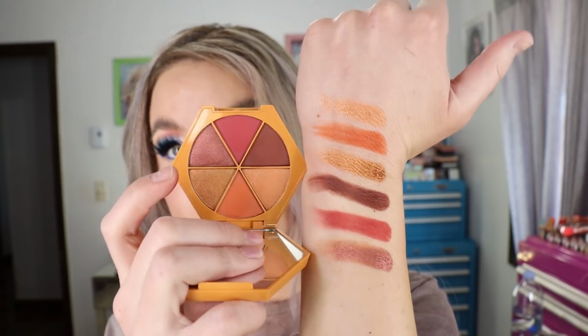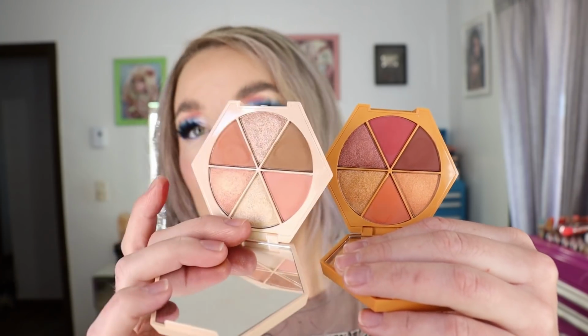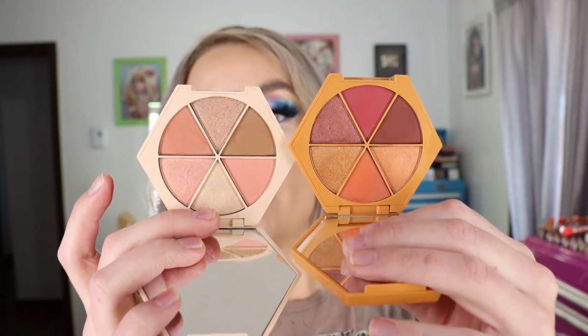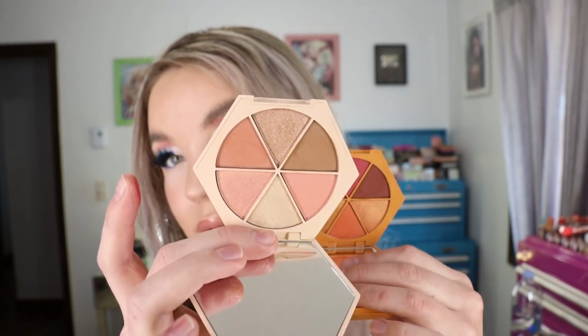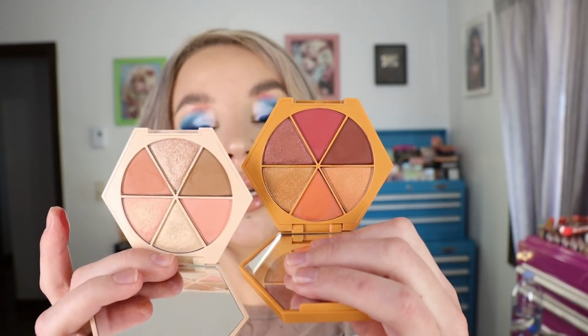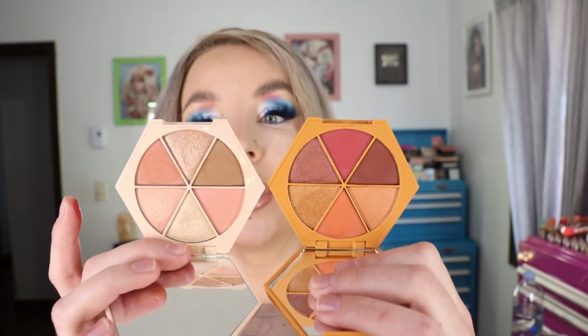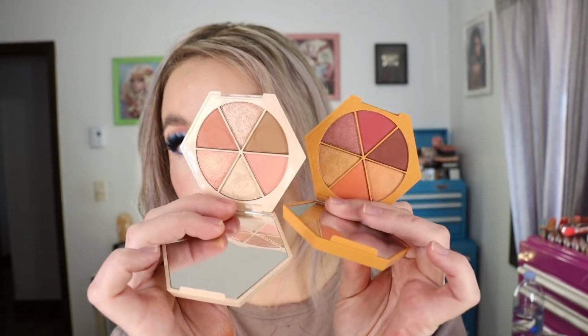And then let me show it next to the other one. Here it is next to the original Divine Skies palette. I don't know if this one has a name or not because it's not on the back. But the original palette is along the vibes of Charlotte Tilbury Pillow Talk. And then the new Divine Skies is a little bit deeper. On the back, they did give names on the new one, where this one doesn't have any names on it. So they switched it up just a little bit, but these are both stunning palettes from M Cosmetics.